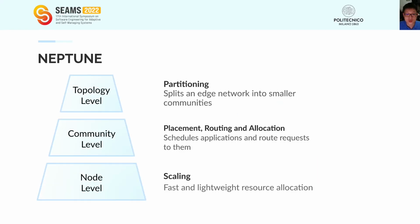NEPTUNE consists of a three-level hierarchical control architecture. The top level, called topology level, partitions a big edge topology into smaller communities. Then, the community level schedules functions and provides routing policies to minimize network latency. At the lowest level, the node level, NEPTUNE scales applications to ensure functions have enough resources to keep computation latency as low as possible.